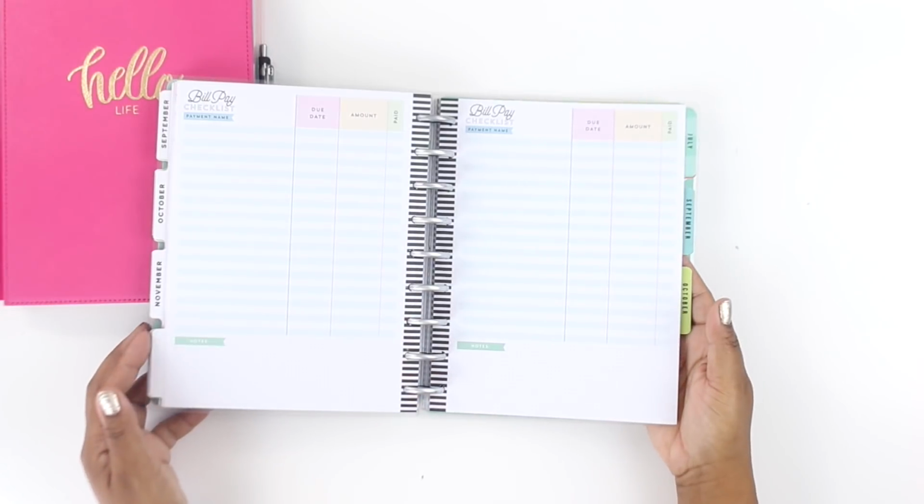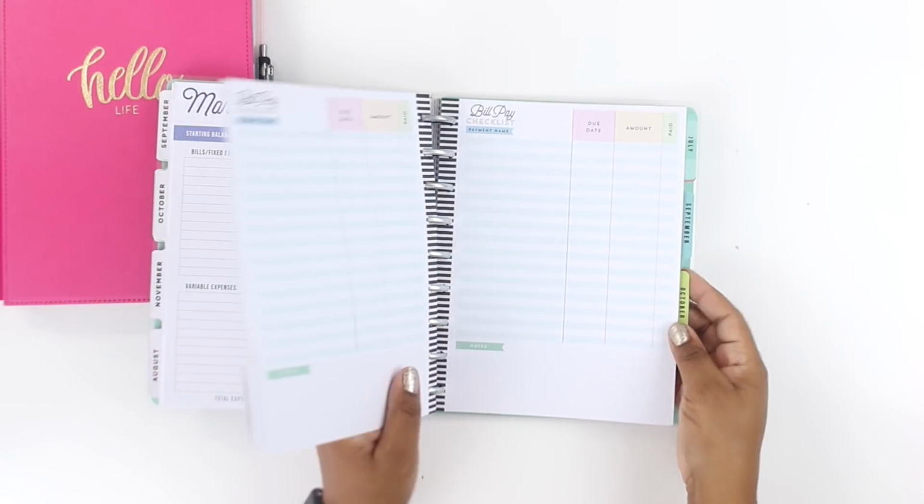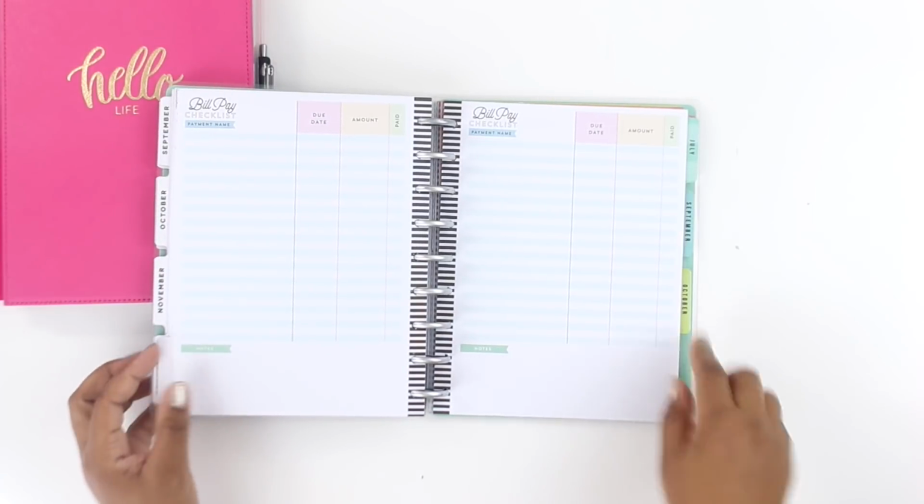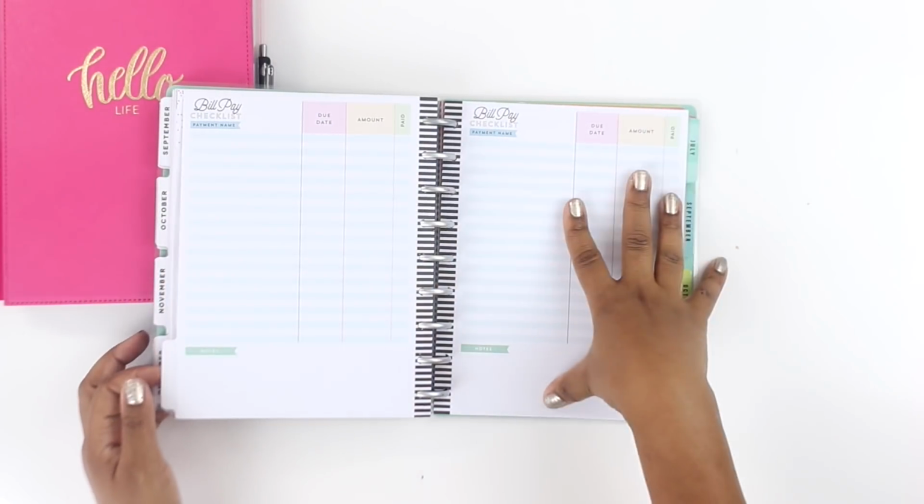Well, actually, you know what? I think I just ran out of the expansion pack. Yeah, okay, I'm good. So these are older months that I've already planned for. So I pulled them out of here and I put them back in here.